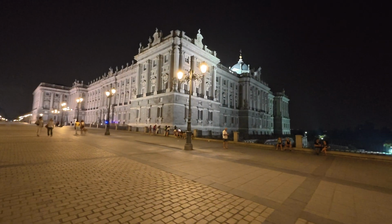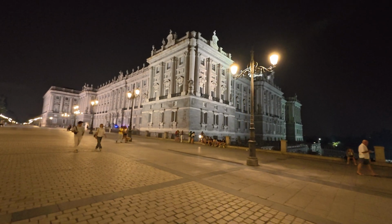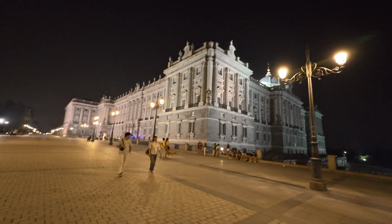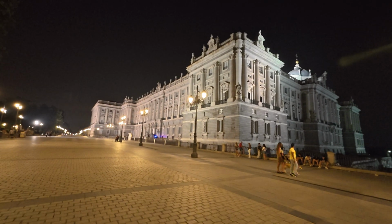Continuing our walk tonight, we came back to the Royal Palace to see what it looks like in the dark. Looks pretty nice at nighttime.